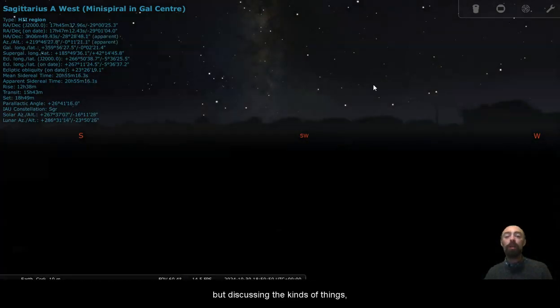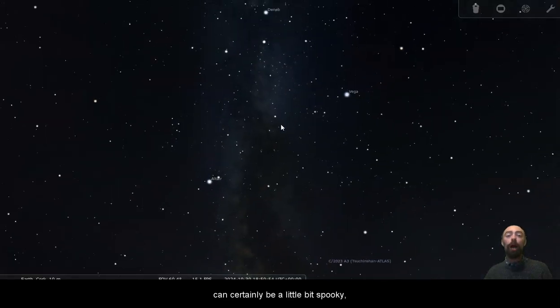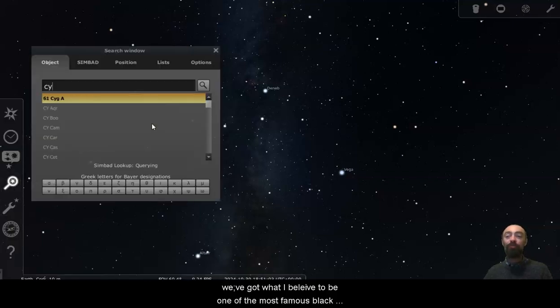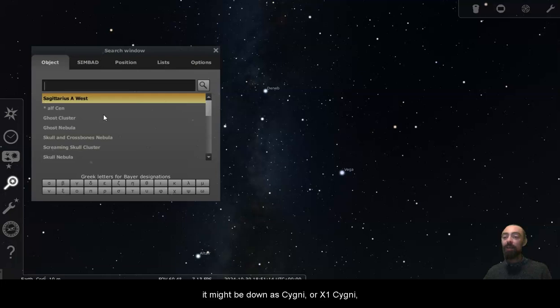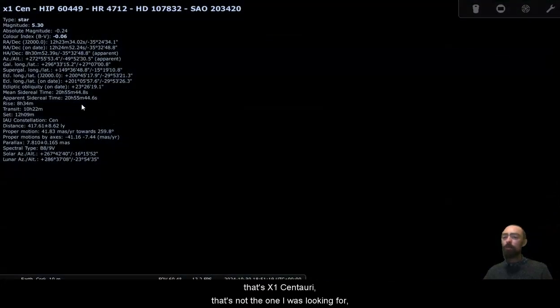But discussing the kind of damage that a black hole could do can certainly be a little bit spooky. Looking up towards the Summer Triangle, which is still visible at this time of year, we've got what I believe to be one of the most famous black holes, which is Cygnus X-1. It might be listed as X1 Cygni, but there we go. Oh, that's X1 Centauri. That's not the one I was looking for.